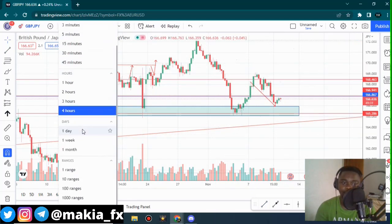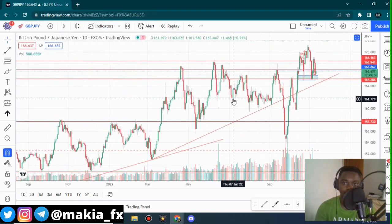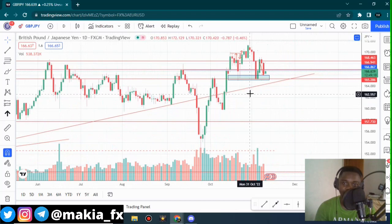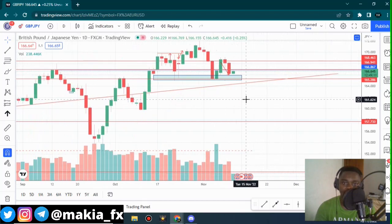On the daily time frame, we can clearly see that the pair is still on an uptrend. It's still on an uptrend, but it's doing some kind of retracement on the daily time frame, as we could see two days ago.